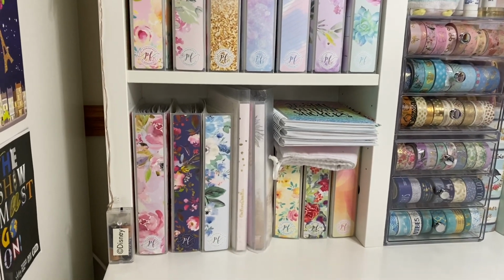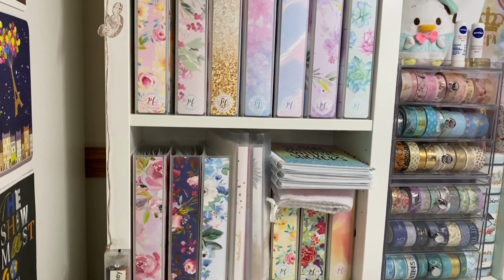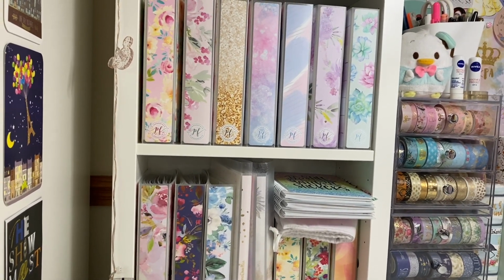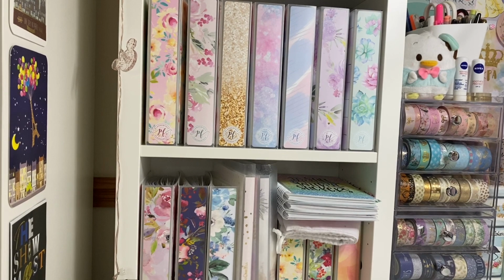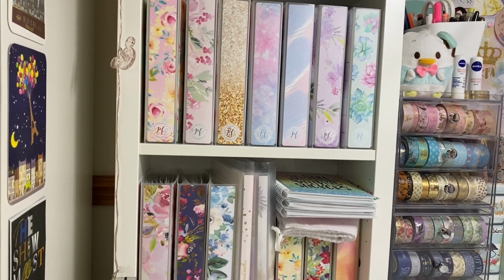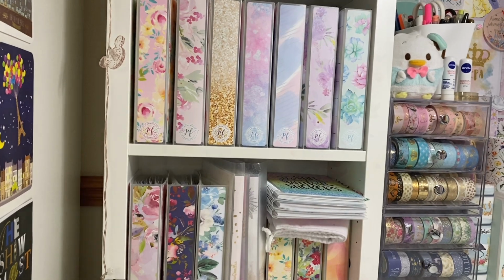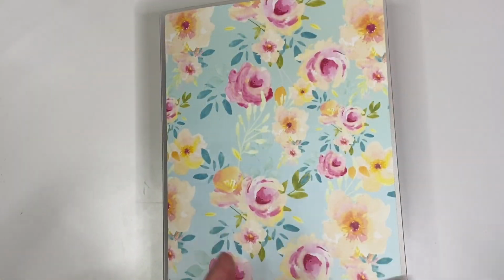So yeah, most of this is Plannerface albums. So what I'm going to do is show you each album, show you what I use it for, and hopefully this will be useful for some people. Some of you are just going to look at me and think I'm crazy and have too big a stash, which is probably fair, but hopefully you find this interesting anyway. So I should maybe start off by just giving you an overview.